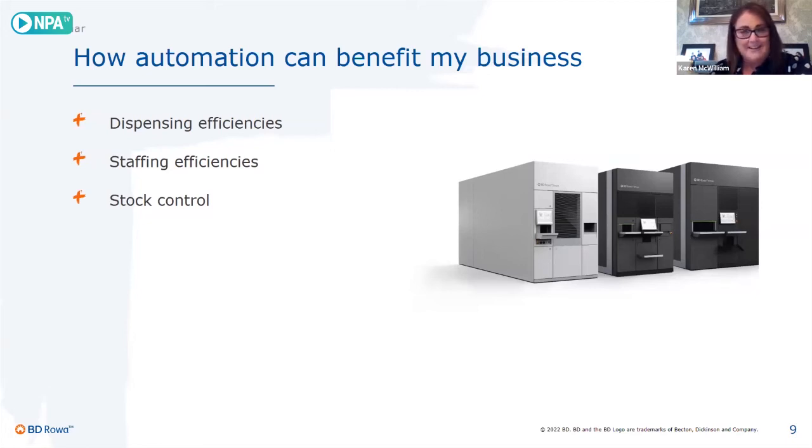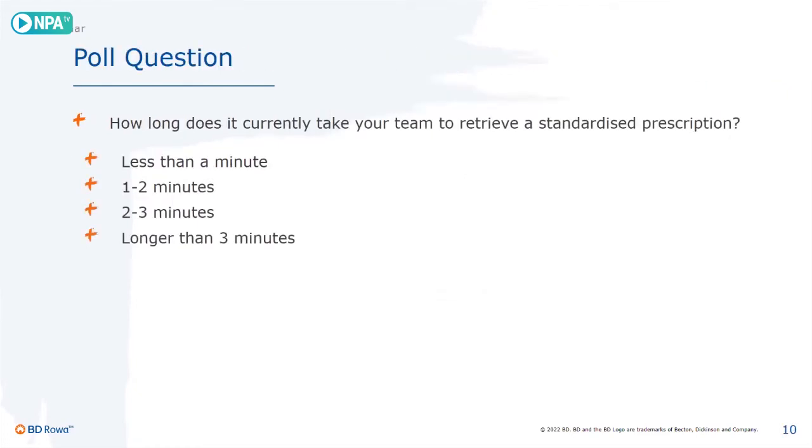That's me. Thank you very much, Karen. Very, very precise as always. Sam, can we move on? Our second poll question is, how long does it currently take your team to retrieve a standardised prescription? Less than a minute, 1 to 2 minutes, 2 to 3 minutes, or longer than three?